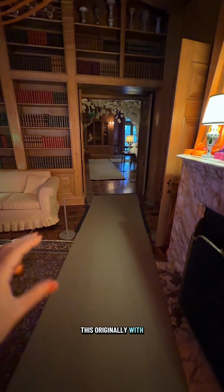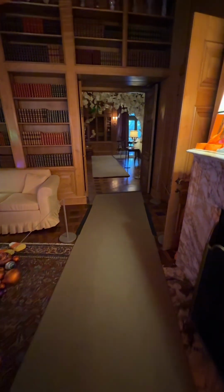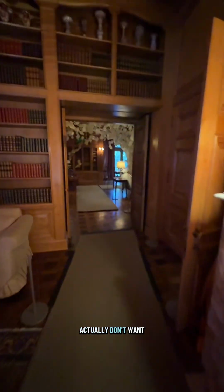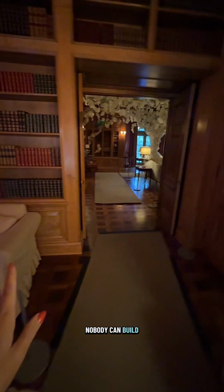This originally, with the Landons, was supposed to be a central house, and then all the other 52 acres were supposed to have other houses around it. And once they got here, they were like, ooh, just kidding. I actually don't want any neighbors. And they nixed the whole project and said nobody can build around us.